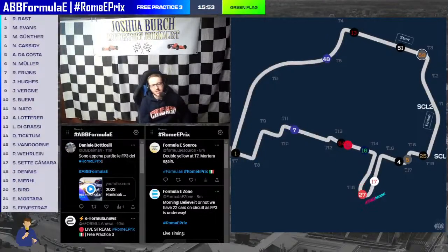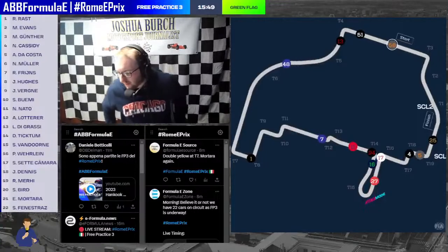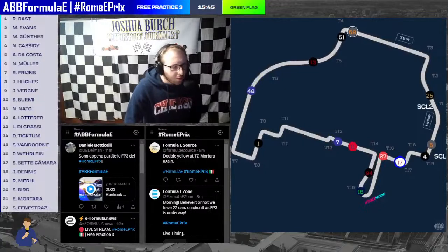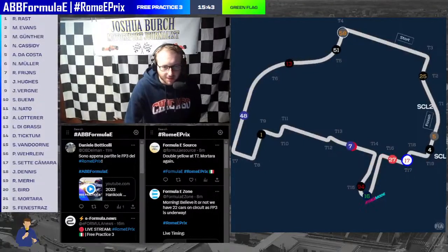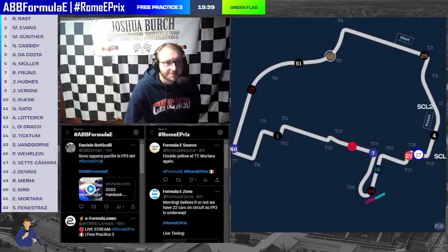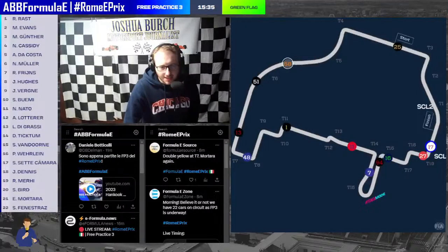As Rene Rast is going across the line fastest with a 1:38.550, he's 8 tenths faster than Evans. It's one of those mornings where everyone's sort of woken up a bit blurry-eyed. The marshals have had to clean up the track overnight. The mechanics had barely any sleep. Well done to get all those cars repaired. We have not lost one.